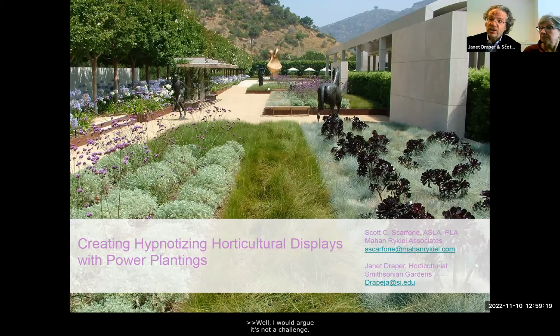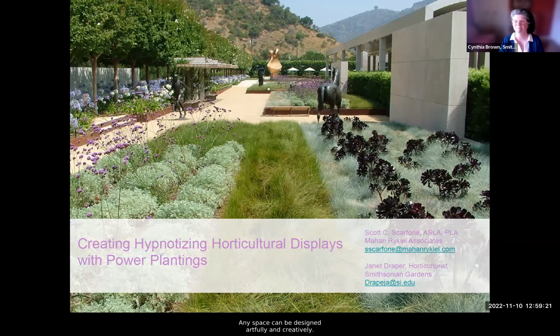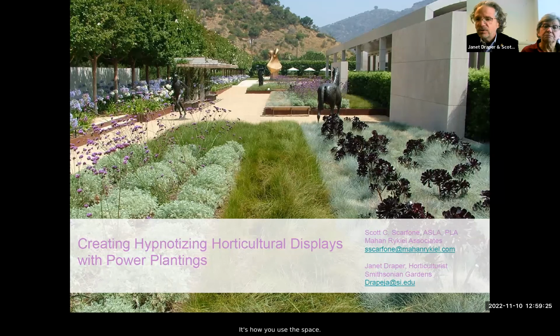I would argue it's not a challenge. Any space can be designed artfully and creatively. It's how you use the space. And so think of it untraditionally. It's not just a postage stamp. You have the opportunities to have elevated pots. You have the opportunity to put sculpture. You have the opportunity to hang stuff on your doorways, on walls. You have the opportunity to create trellises and arbors. So think more about going up in the vertical plane instead of just staying flat.